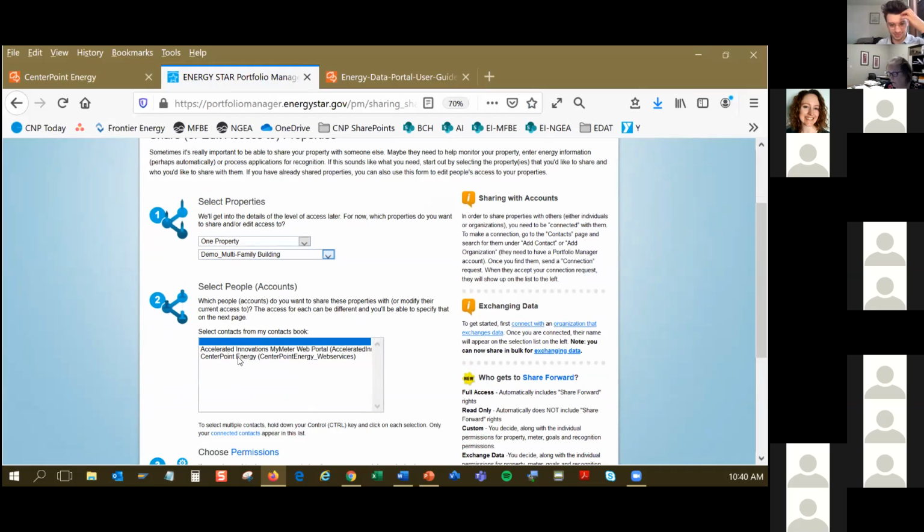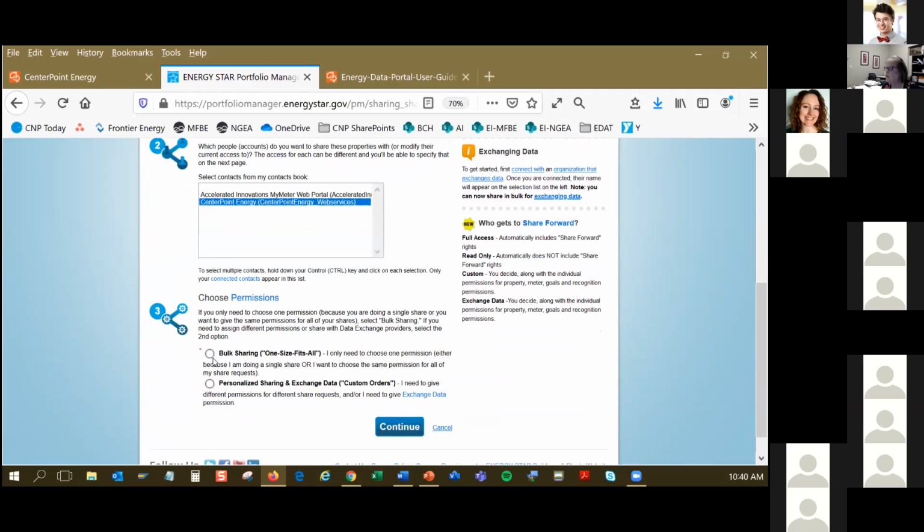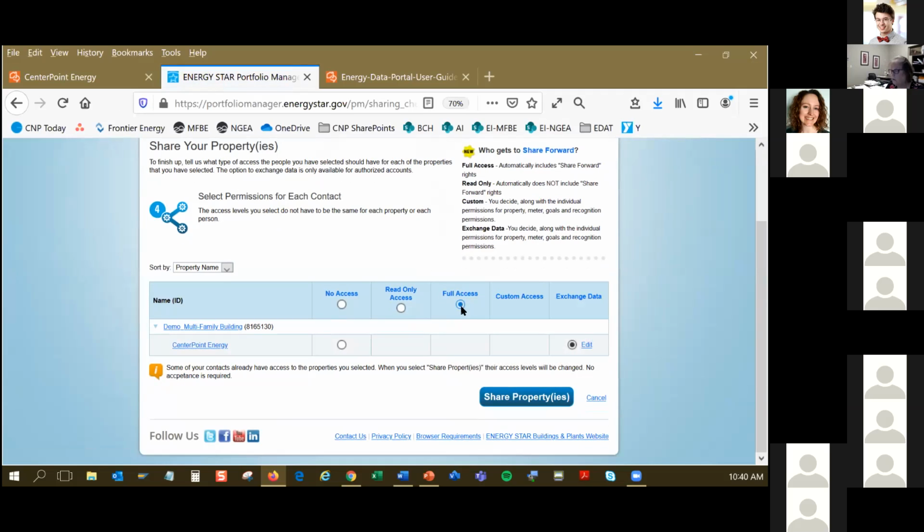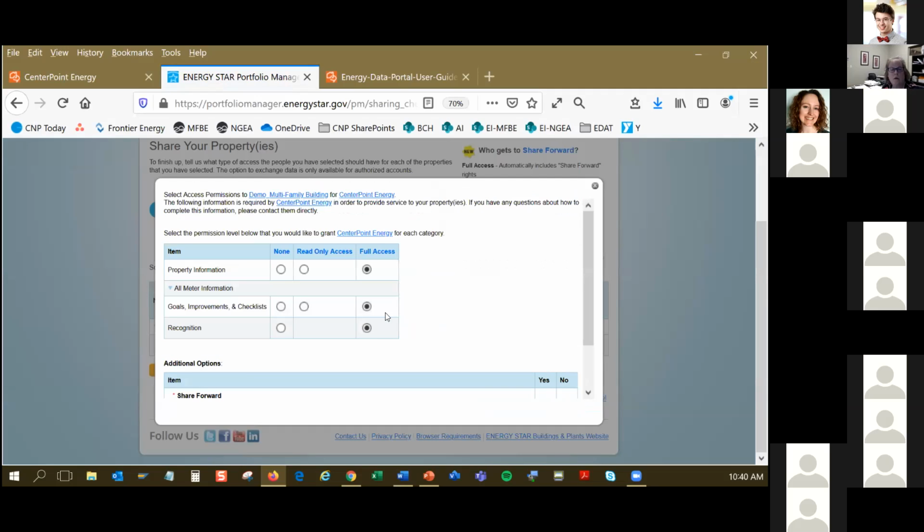and you've all had your CenterPoint Energy contact request already accepted, so you should be seeing CenterPoint Energy listed in the drop-down here. Click CenterPoint Energy, choose below that, Personalized Sharing and Exchange Data. Click Continue. From there, again, click that radio button for full access. You probably will not have this exchange data column already selected, so select it, and that will bring up this window that will allow you to provide full access. You're going to click full access for each of the options in this list.